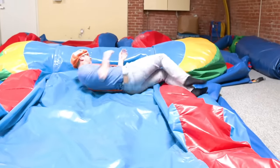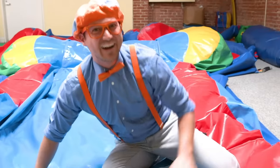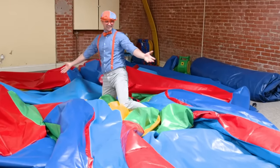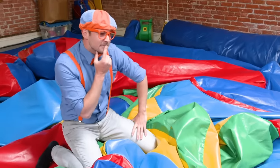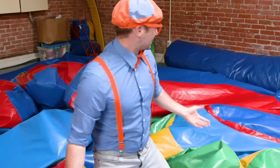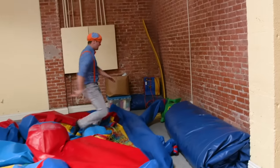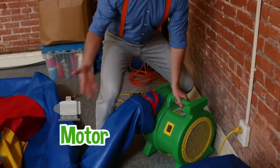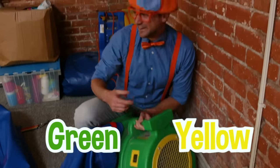Woohoo! Whoa! I love rolling around. This is so silly. It's so colorful. And I think it's deflated. How do we inflate this? Way over here. This is the green motor. Yeah, this is green and yellow. Here we go.